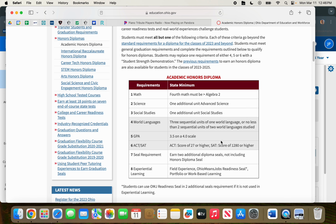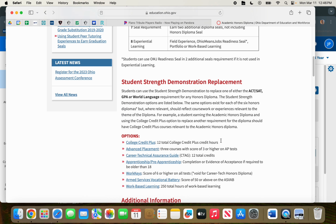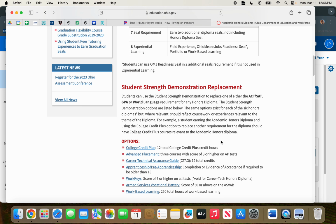Now, I'm going to ask Ms. Parenti to scroll down a little bit so we can look together at the student strength demonstration replacement. And now all of this information is available to you to see on the Ohio Department of Education website at any point in time. In lieu of using a presentation to refer to these requirements, since they are highly technical and nuanced, we wanted to show you the exact source where we get our information too, okay?